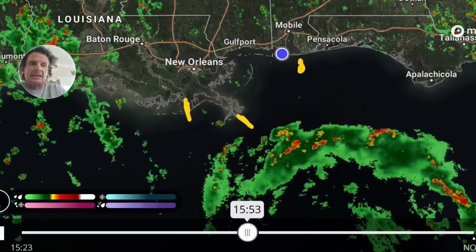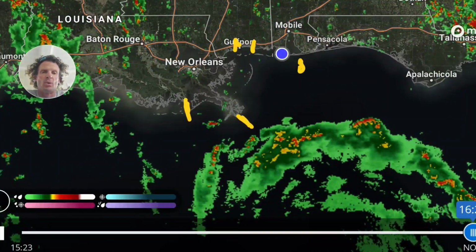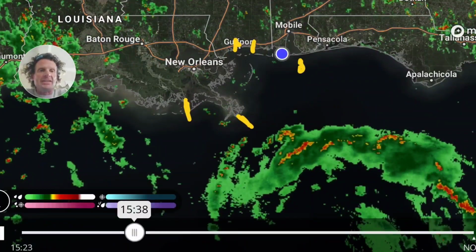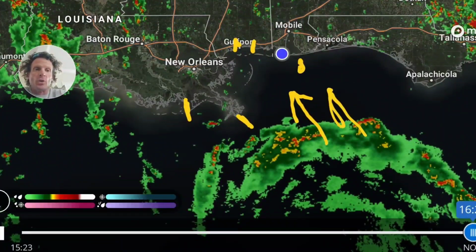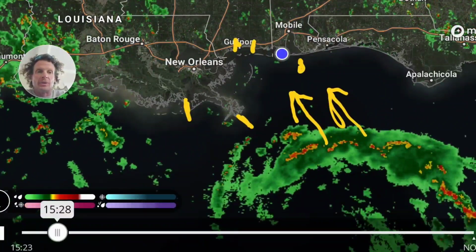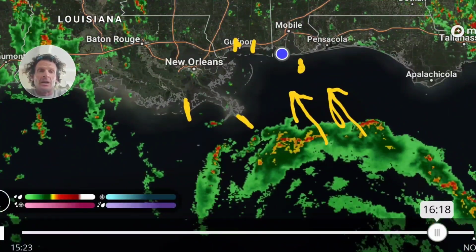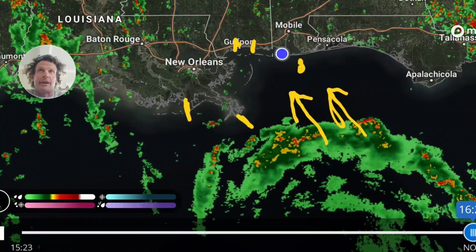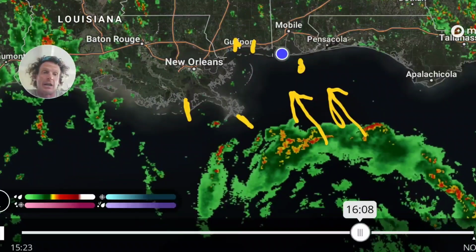I am where the blue dot is. I have Mike Etter in Pascagoula, Ryan Mason in the Moss Point area. So these storms are moving right now on the current trajectory to the north-northwest and not directly northwest. Anyway, we're going to start feeling impacts here if my calculations are correct, somewhere around daybreak, somewhere around sunrise.